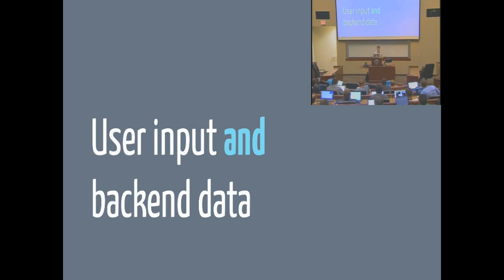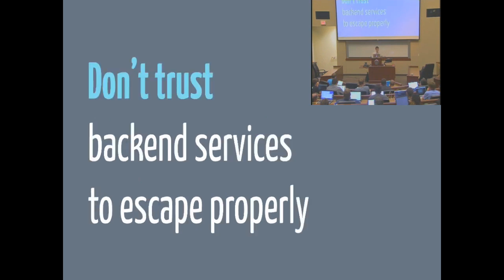So don't trust backend data, especially if you're a bigger company and you have multiple apps in your ecosystem, because one of those other apps probably let some malicious stuff in. Yeah, so just don't trust backend services to escape properly either. Be a good citizen and make sure data is sanitized before storing it too.